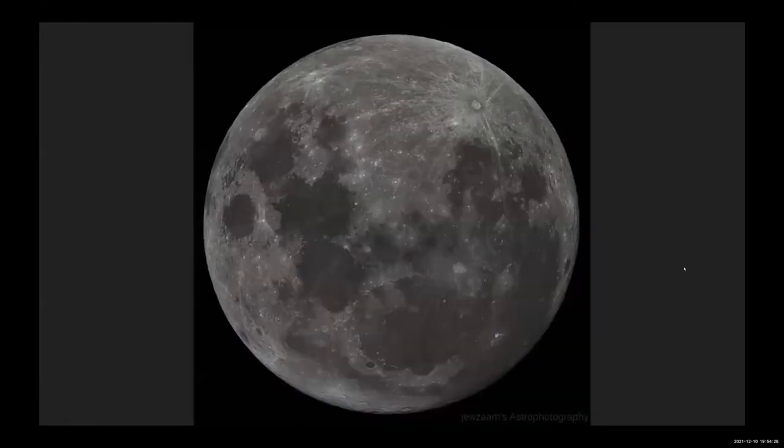I wasn't able to get out on the full moon. This is 99%, a couple of months ago, I can't remember. Same camera. This is the broadband filters. I hadn't tried doing the narrowband at this point, and I thought it turned out pretty good.